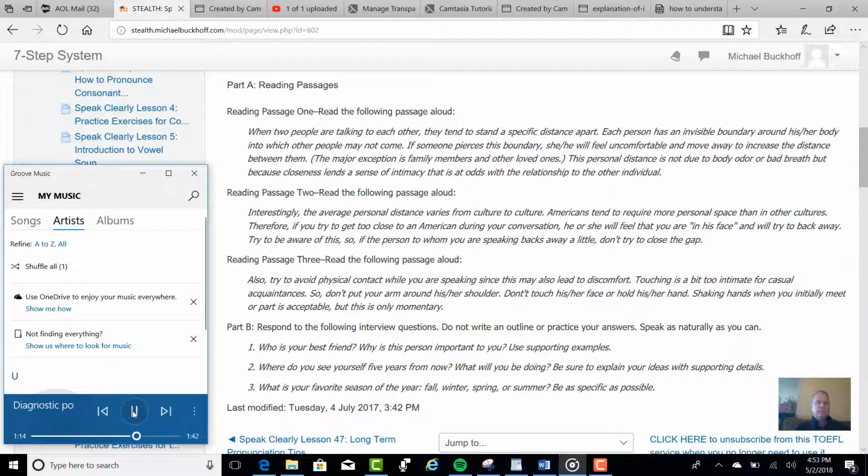Also, try to avoid physical contact while you are speaking, since this may also lead to discomfort.